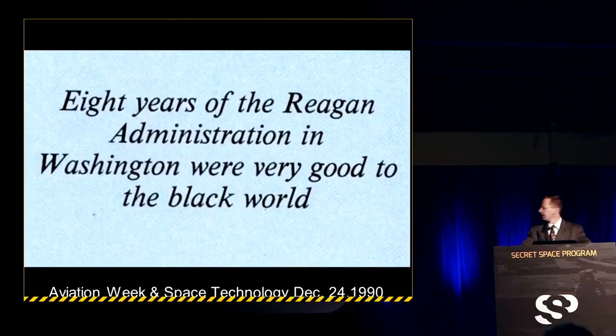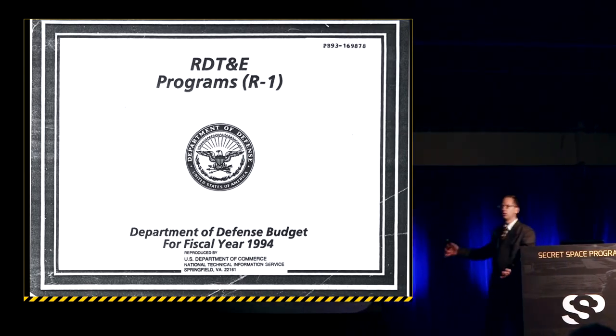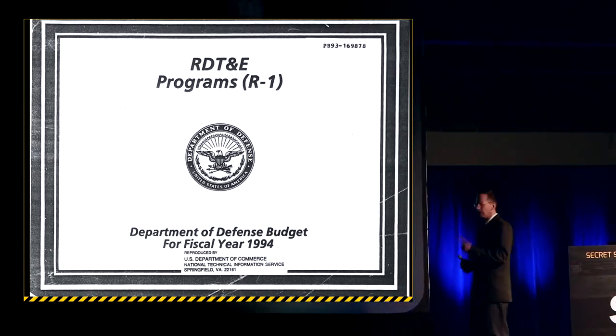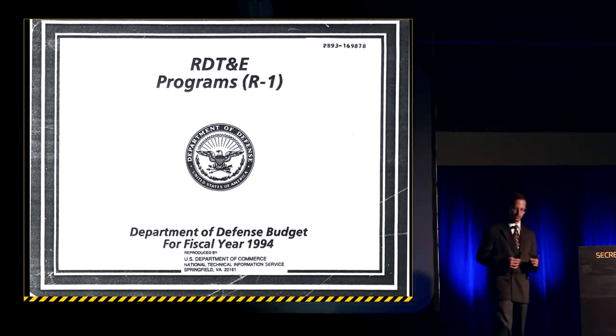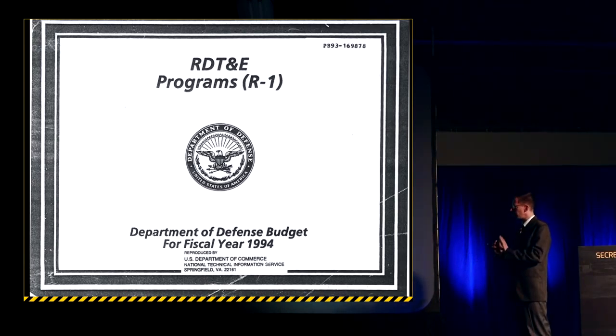Aviation Week and Space Technology, December 24th, 1990, summed it up really well. 8 years of the Reagan administration were very good to the black world. Really sums it up nicely. Now, how do you get this information? Where do you go to track the black budget? It turns out every January 27th of every year, a public relations program in the form of this document, which is available to the general public, is called RDT&E Programs R1.